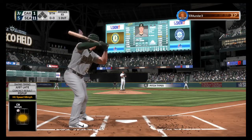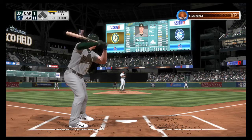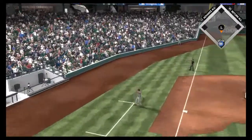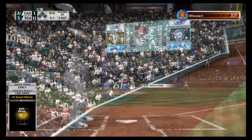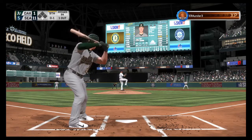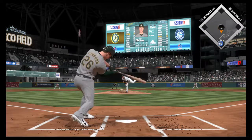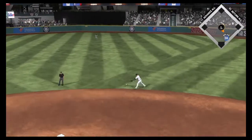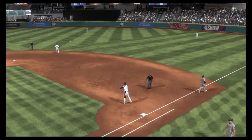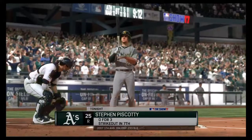Stepping into the box, Matt Chapman. 3 at-bats for him in this one, all ending with him going down on strikes. Now a ball pulled hard but fouled off to the left. This is flared out towards second. On to first, and now the A's are down to their final out.